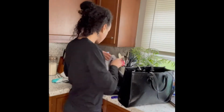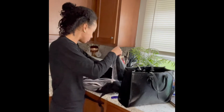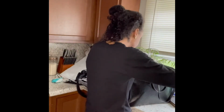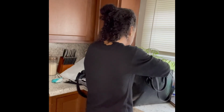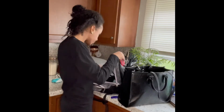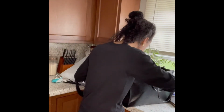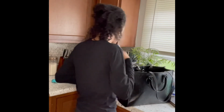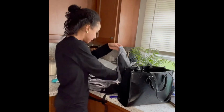I don't know why I did that, but anyway. Got my eyeglass cleaning spray. Put that in here. Got my little lotion from London Fox Beauty. Put that right in here. Wow, this is delicious. Not this Snickers, I'm talking about this bag.